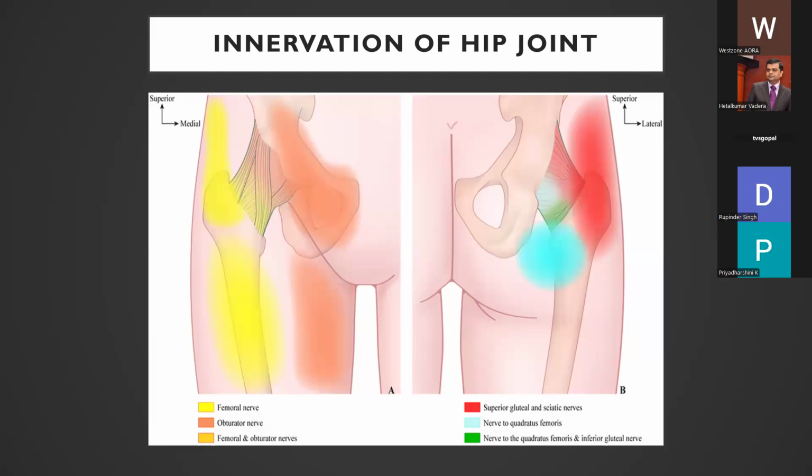Now, as you can see from this picture, the anterior capsule of the hip has a huge percentage of nociceptors, whereas the posterior hip capsule is replete with mechanoreceptors. The anterior hip capsule is majorly innervated by the femoral nerve, the obturator nerve, and when present, the accessory obturator nerve. Whereas the posterior hip capsule is innervated by branches of the sacral plexus, namely the superior and inferior gluteal nerves and the nerve to quadratus femoris. It is important to note that all these three nerves are high branches of the sacral plexus, which leave the sacral plexus quite proximally.